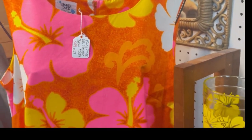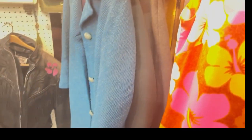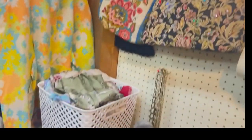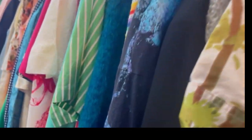Although this definitely fits with the whimsical aesthetic, it's also vintage. And you need a coat, right? That coat fits. And these vintage purses, oh my gosh, you can hang them as display for your cottagecore or whimsical decor. Okay, now I can't believe this.